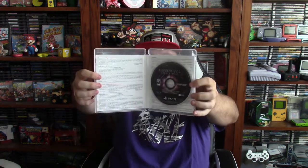And the PS3 game here is Resident Evil 2, or Resident Evil Revelations 2, excuse me, mouthful. But that one is complete. It's not supposed to have a manual because the manual information is on the back of the insert. So technically this is complete. So very, very nice shape. That was also $5. So very cool.